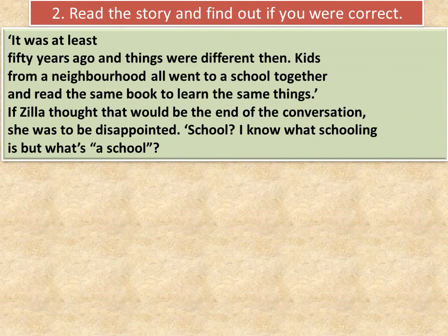It was at least 50 years ago and things were different then. Kids from a neighborhood all went to a school together and read the same book to learn the same things. If Zilla thought that would be the end of the conversation, she was to be disappointed. School? I know what schooling is, but what is a school?